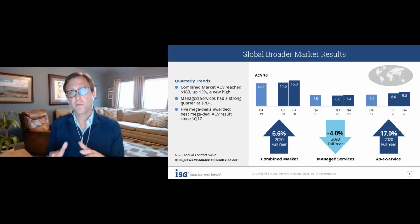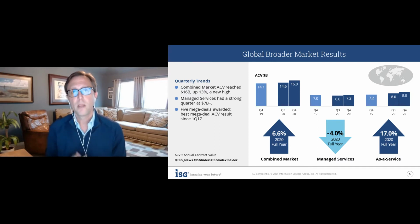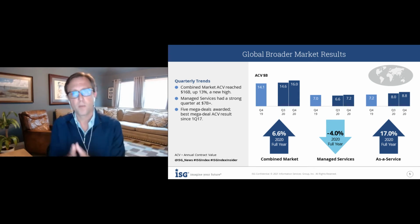We had actually forecasted managed services to be down 7% year over year, and it only ended up at 4%, and that was because of these 5 mega deals that were signed in Europe in the fourth quarter. If you take those mega deals out, we actually were almost spot on our forecast, but we ended up about 4% down year over year.